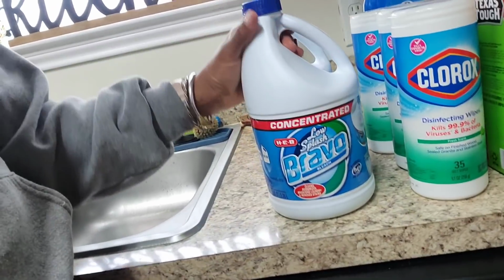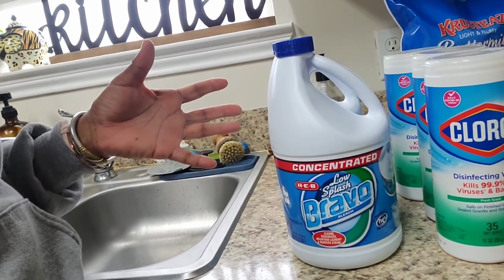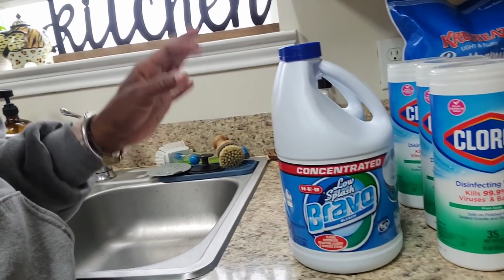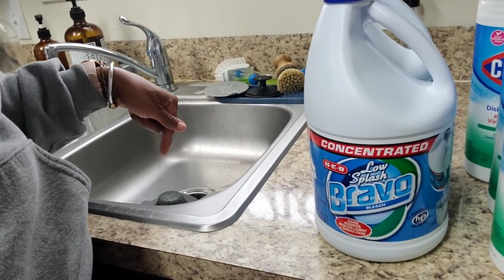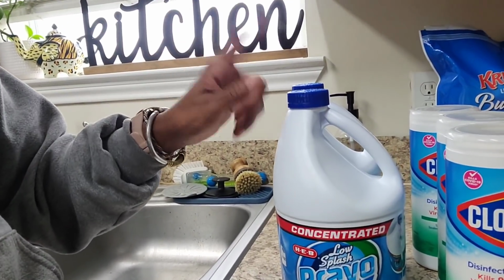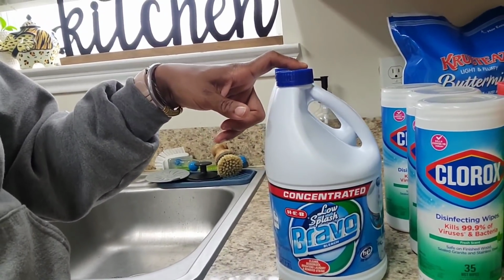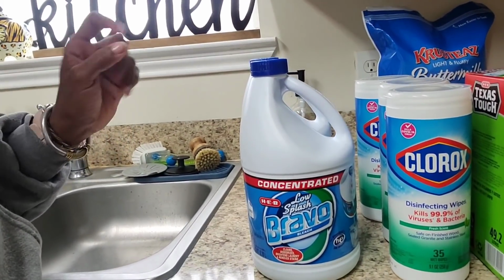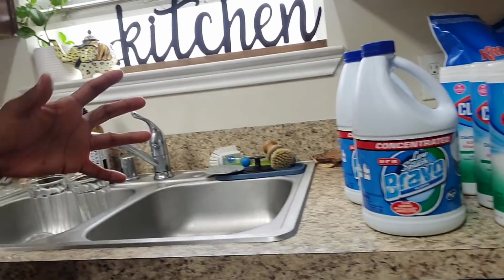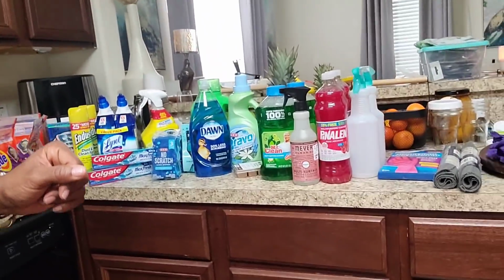And then of course bleach. I always use no splash because I don't know about y'all, it might be an old school thing, but we put a cap full of bleach in the sink when we wash dishes. Cap full of bleach in the water when we mop. And we use bleach for our towels, our sheets, and we wash guest bedding. Yes, okay. I'm just saying. So yeah, that's all my little cleaning stuff.